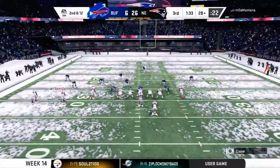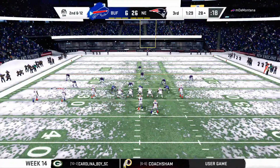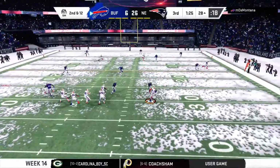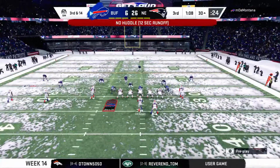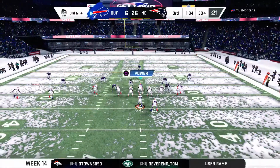A rare misstep on that last play because the drive has been strong, but now it's 2nd and 12. They go play action now. Jackson escaping the play, and he can't find a receiver, and he's brought down. A couple of plays sent him the wrong way, and now they face a 3rd and 14.